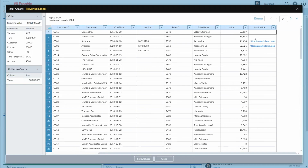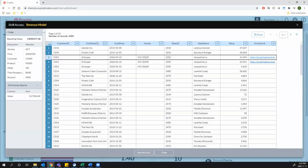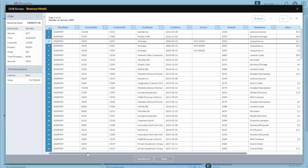So for example, if you're scanning invoices into your system, into your ERP, we can actually link that into Prophix and have it made available to you directly as a link from within Prophix. So you can go from GL to transaction to the actual invoice. And what that's speaking to is basically the immediate access you should have to granular level information right at your fingertips.